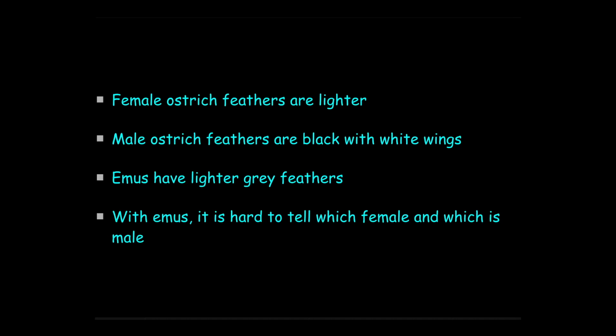Emus in general have light gray feathers. With emus, it's very hard to tell which is female and which is male. Now, in the mating season, females' heads will turn a bluish color. So if it's in that season, you could be able to tell which is which, but most of the time it's pretty hard.